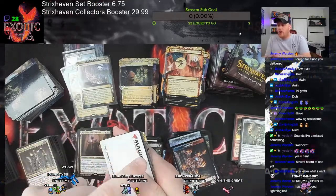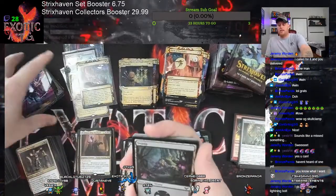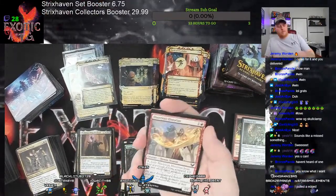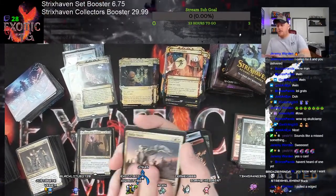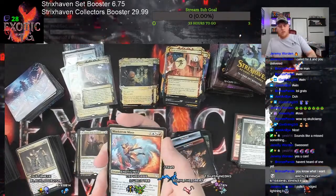We have a foil archive card in here. Let's hope for a Teferi's Protection because it looks white. Teferi's Protection, let's go. Let's not spoil this. I'm gonna flip through the cards like this for the slow burn. Teferi's Protection, let's go, come on.